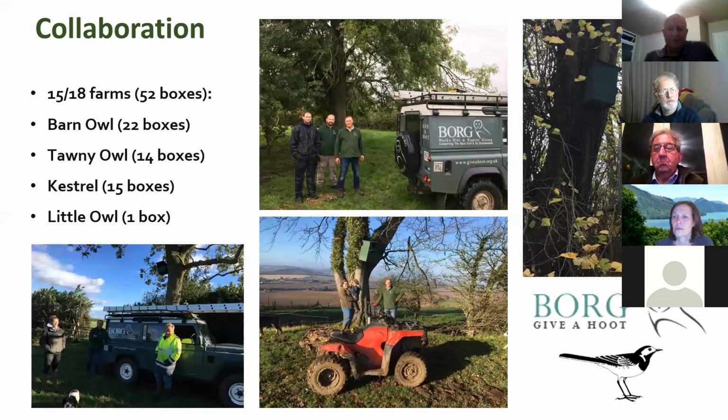Second key bit of work, and this has made a big difference again, thanks to the guys from the Bucks Island Raptor Group and the volunteers working with them. Lynn, I know you and others are on the call tonight, so thank you for all of your time and efforts in making this happen. What we've just completed, though we've been a bit thwarted with wet weather and COVID, with 3 farms still to go, is farm surveys and box installations across the cluster.